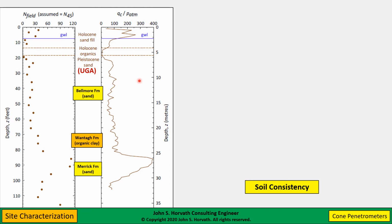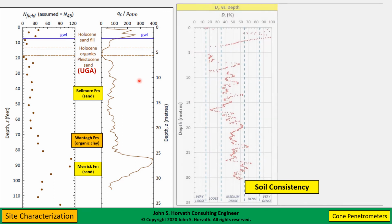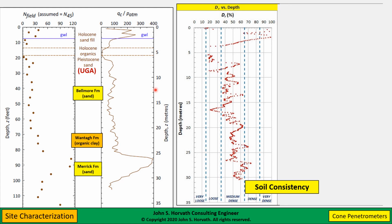Typically, when we talk about sands, one of the first things we're interested in is relative density. Possible to measure in the laboratory on a routine basis, but with cone penetrometer soundings, you could use the data with empirical correlations, and here you see a profile of the estimated relative density as a function of depth.